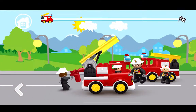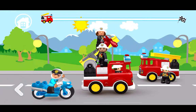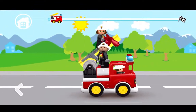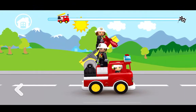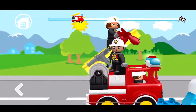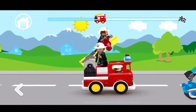Oh, there we can see how the fire truck drives. Let's go. We need to get to the finish line as soon as possible. Right, driver, quickly, please. Hey, drive. We need to do it so quickly. Bye-bye, police. Oh, no.